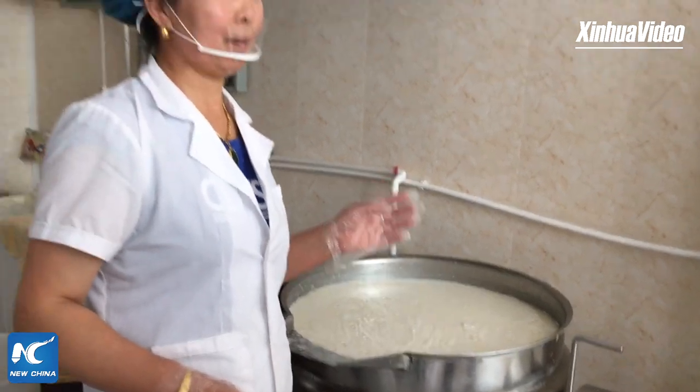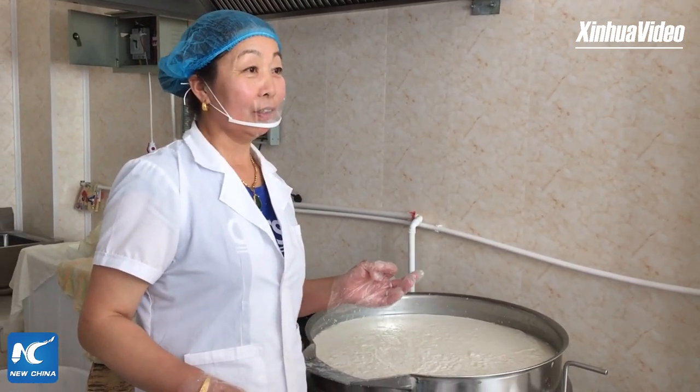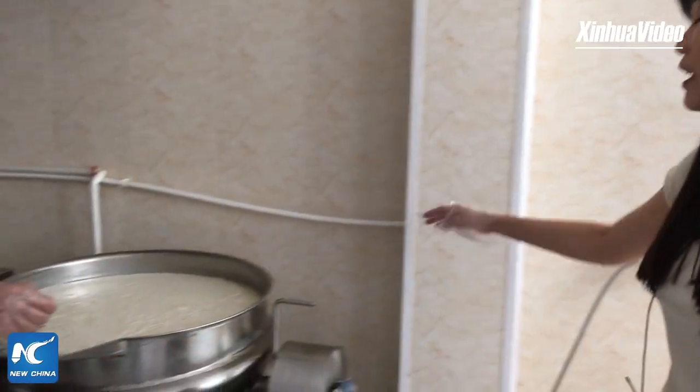So we can make wine and also steam buns with the whey separated from the liquid, something like clear water. Yeah, the whey looks like clear water, so you will see later, so just don't walk away. We are going to mix that.